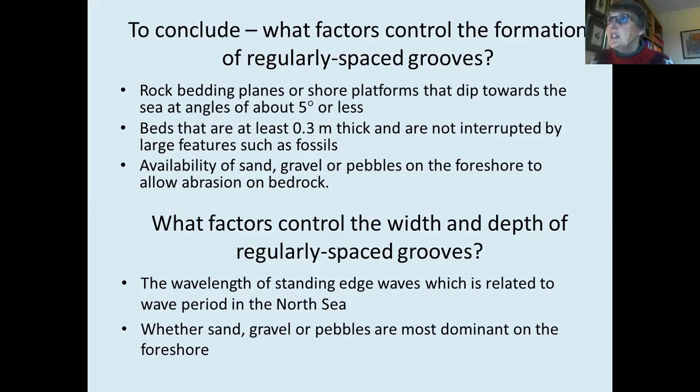A further condition that we feel is necessary is that each bed needs to be relatively massive, at least 30 centimetres thick, without minor silt bands or any breaks in the rock caused by large fossils. We learned this from Streeter Point in County Sligo, where the limestones were much too finely bedded to maintain grooves. What happened was that the waves dragged off chunks of finely bedded limestone, and so the beds simply weren't thick enough to maintain grooves in them. The other requirement is that loose material available on the shore is needed, because on competent bedrock, such as we were studying, waves alone will not exert sufficient abrasive force to erode.